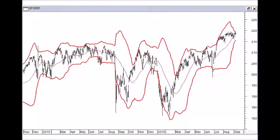Last week we were looking at this chart. It's a chart of the Spider. This was pre-open last Friday the 9th, and we were talking about the 40 period Bollinger Bands. We were talking about this squeeze between the upper and lower Bollinger Bands, and the incredibly low volatility in the market. I said that the Bollinger Squeeze was the tightest for years, and this will often lead to violent price action.